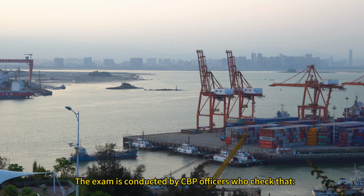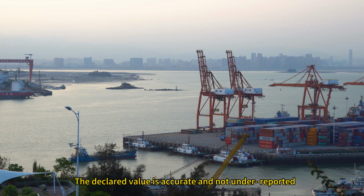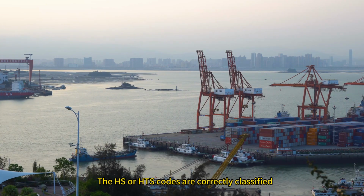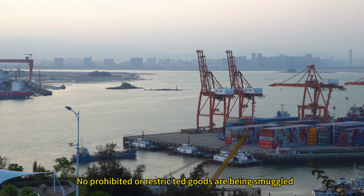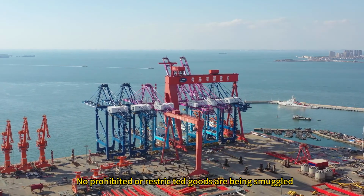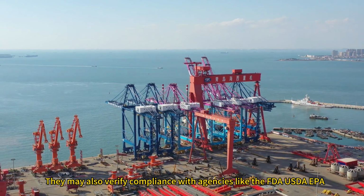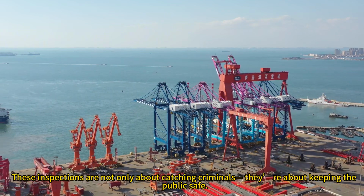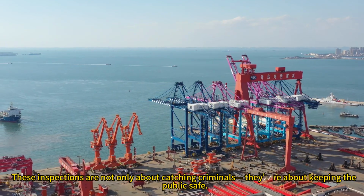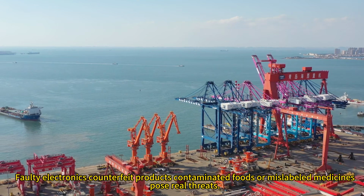The exam is conducted by CBP officers who check that the items listed match the contents inside the container, the declared value is accurate and not under-reported, the HS or HTS codes are correctly classified, and labels and packaging meet federal regulations. No prohibited or restricted goods are being smuggled. They may also verify compliance with agencies like the FDA, USDA, EPA, and others depending on the nature of your cargo. These inspections are not only about catching criminals, they're about keeping the public safe. Faulty electronics, counterfeit products, contaminated foods, or mislabeled medicines pose real threats.